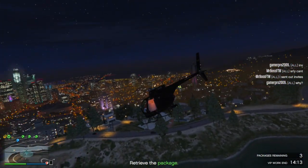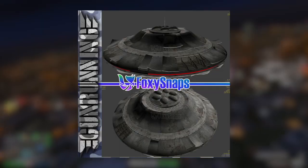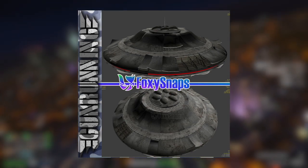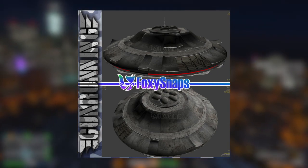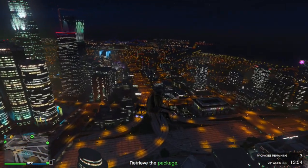I don't know if this is going to be used in some way, shape, or form, but Rockstar added a new damaged UFO prop with Gunrunning. So this is kind of weird because this doesn't seem to be used anywhere. And with import-export, they actually added something similar. They added a normal UFO prop. So I don't know what's going on here with Rockstar and the UFOs.